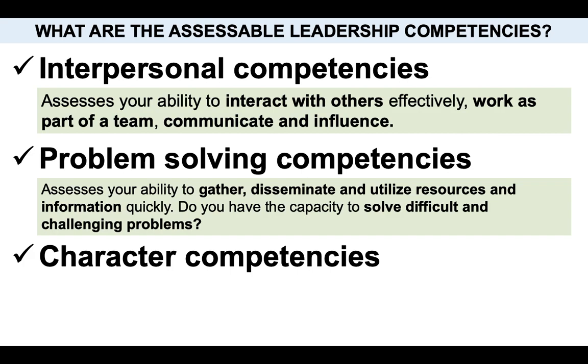Now, let's move on to problem-solving competencies. What does this mean? Well, problem-solving competencies assess your ability to basically gather, disseminate, and then utilize resources and information quickly. So you have to act very quickly throughout all of the assessments. You want to get things done with a sense of urgency. Make sure you take a note of that. So they are looking to see whether or not you have the capacity to solve difficult and challenging problems. And in particular, these will be assessed throughout the practical leadership task and also the planning exercise, which again, I will talk about in more detail in a second.